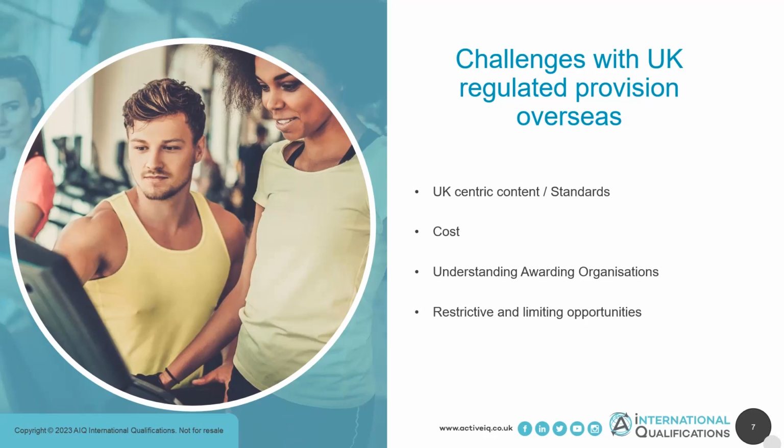The cost is associated to this, the third point as well, which is understanding awarding organisations, because awarding organisations predominantly only live in the UK market, which means that most international providers in our sector, the education sector, don't have the same processes. So they don't have internal verifiers, they don't have assessors, and they don't know what they are. So the costs are quite substantial for someone setting up, because they have to take their staff through training, they have to get them to the UK standards for delivery, and they have to make sure everything's in line with that.